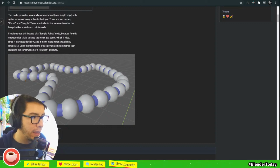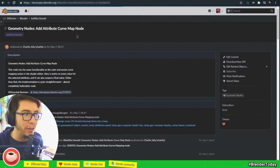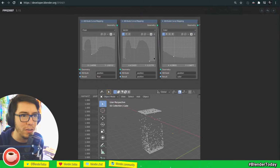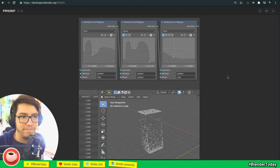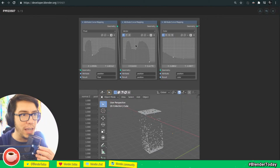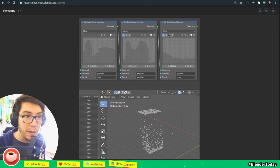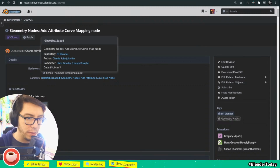Let's go into add. Oh, the next one, add attribute curve map node. Speaking of curves, there is a new node to control attributes, but with another type of controller. You might recognize this one. It's the same one you use for pretty much every curve, like RGB curves, or anything, any kind of curves. For profiles, for bevel profiles, for example, you use the same. So it's gonna be familiar to you. You can choose the type and then apply. Just draw your shape. So cool. This was done by Charlie Jolly. So thank you, Charlie, for working on it.